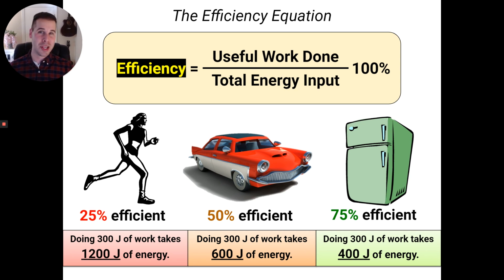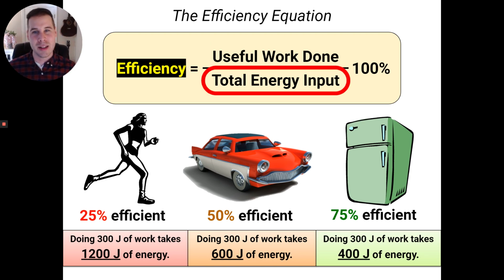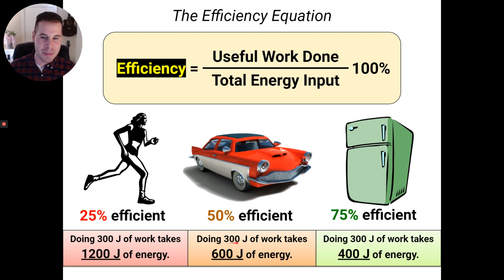So last little note here about the efficiency equation. There are some key words that you'll eventually see in your physics problems that might be helpful to you when you're trying to figure out, is the energy that's being described to me right now the useful work being done, or is it the total energy that got put in? Like, for example, down here with the car, you might be told the 300 joules and the 600 joules, and you might not be sure which one is which. Like, where do I plug that in the equation?